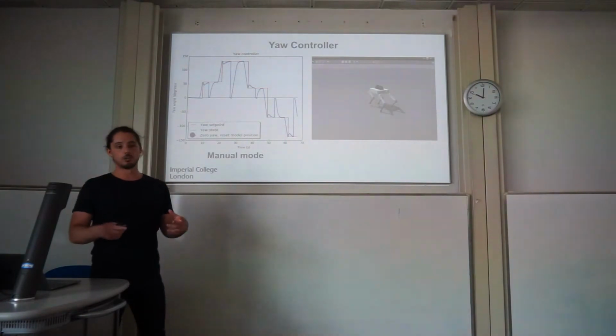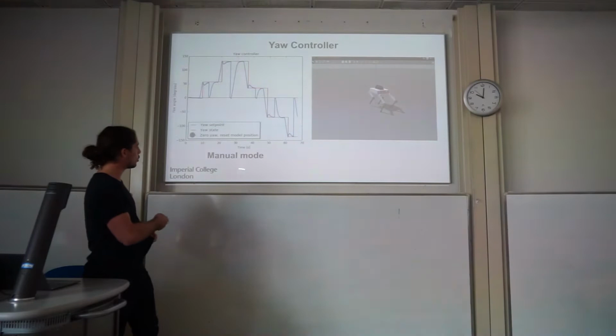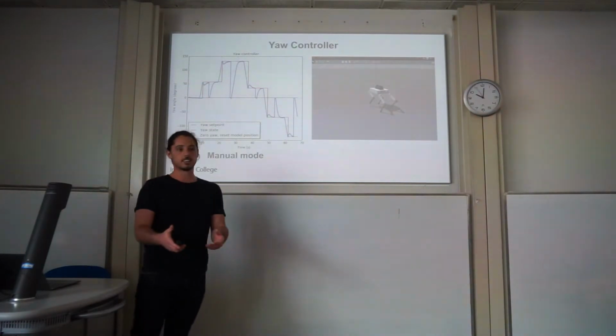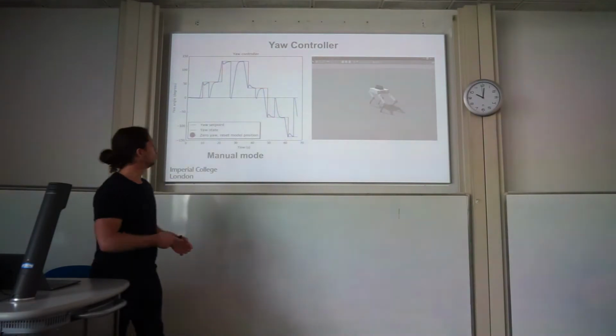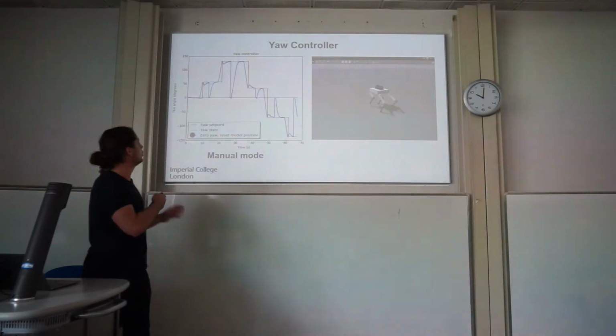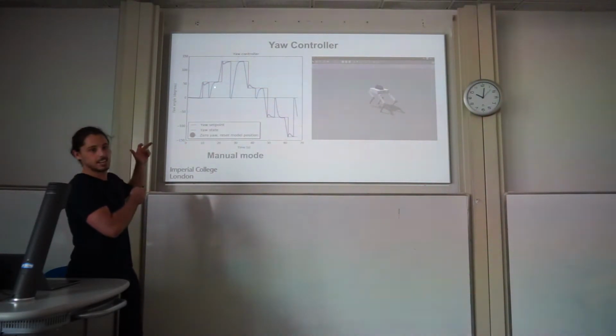Two separate yaw controllers were essentially developed. The first was a manual yaw controller. So this is quite an interesting case. This is the case where you're controlling the yaw of the robot using the Xbox controller. This is actually an unusual control diagram. As you can see, the yaw state leads the set point, and only after the yaw state is settled do you define your actual set point to be maintained.